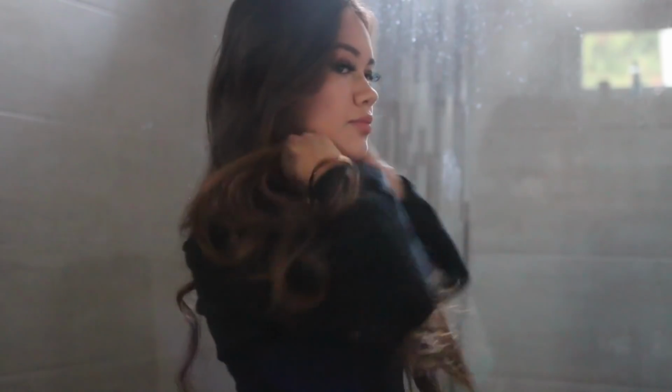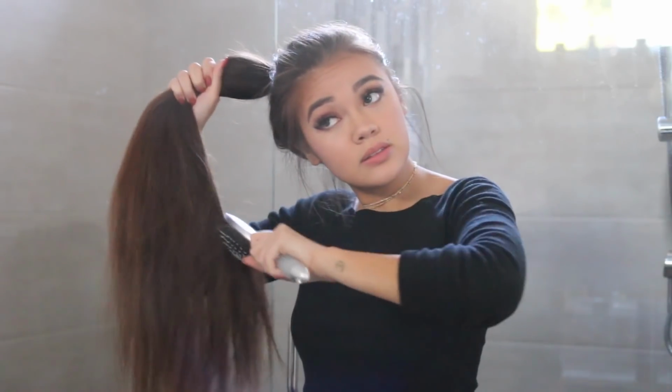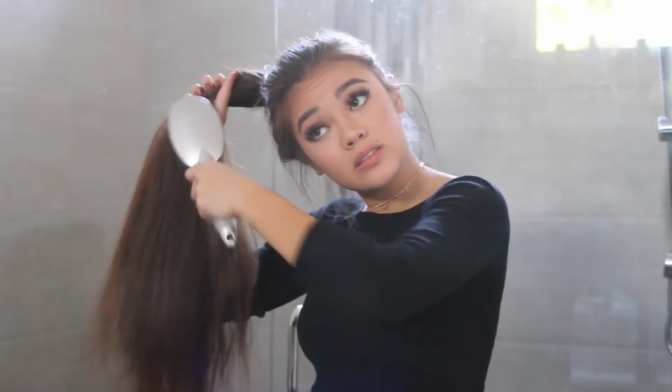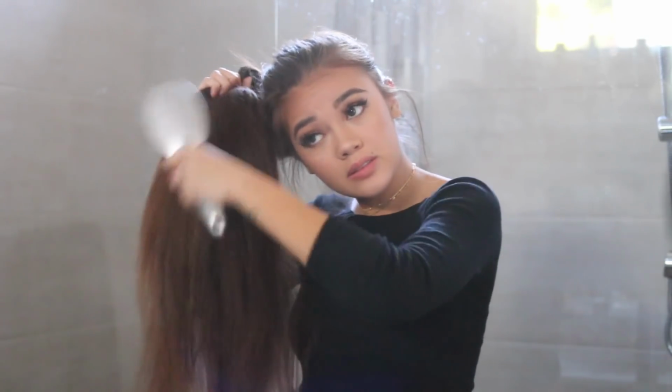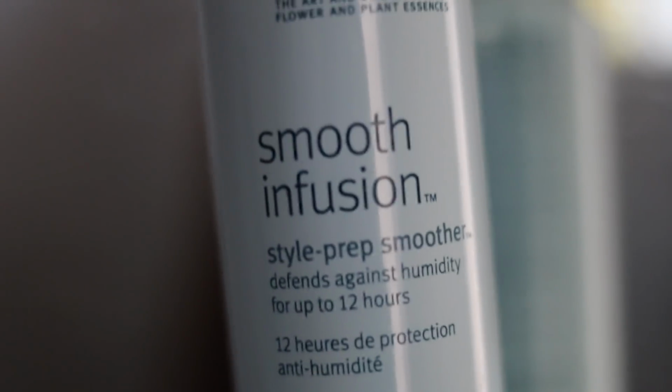Next is hair. So I'm going to show you guys how I got this very sultry, sexy hair look. First you want to start off with brushed hair. So my hair gets so tangled, and I'm just gonna work through with a paddle brush like so. And then using this Smooth Infusion Style Prep by Avita, just running that through the ends of my hair to the midsections of my hair like so.